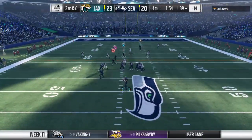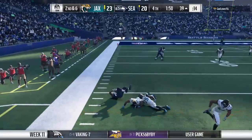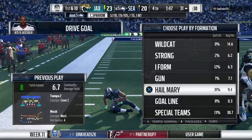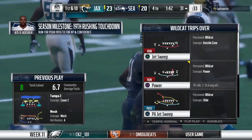To throw. Quick hitter here, it's complete. And this time not quite to the 30. It'll be down at the 31-yard line. It's an 8-yard pickup and leads to a new set of downs.